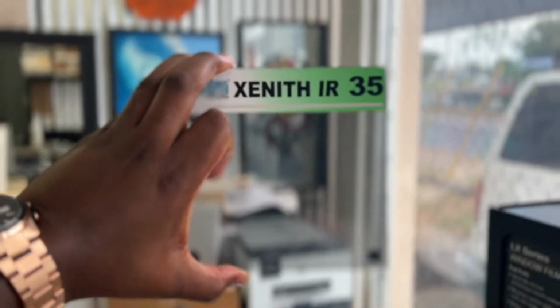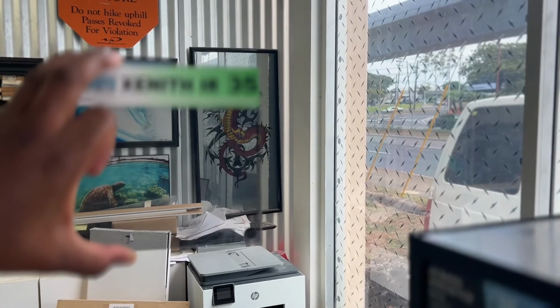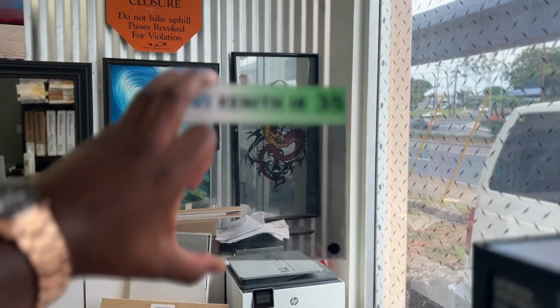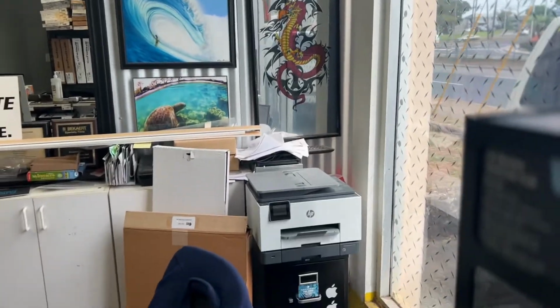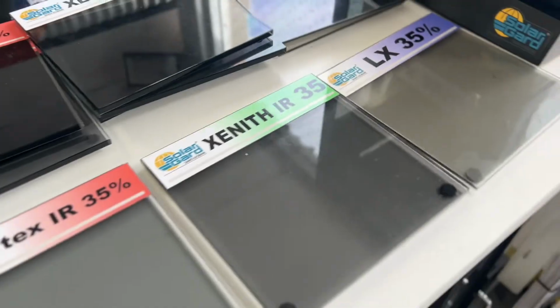So this is what it's going to look like on my car. Not that dark, which is fine, but I have some privacy, you know what I'm saying? So not the greatest, but I'm not really worried about that. I just want to have some privacy and block a lot of the heat out.